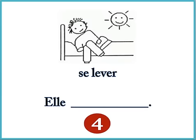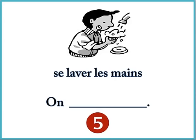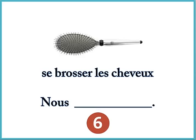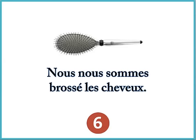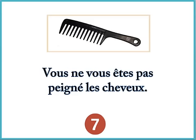Numéro 4. Let's do this one in the present tense. Elle se lève. Numéro 5. Let's do this present tense with negation. On ne se lave pas les mains. Numéro 6. Let's do this in the passé composé without negation. Nous nous sommes brossés les cheveux. No agreement, that's your body part rule. Numéro 7. Passé composé with negation. Vous ne vous êtes pas peigné les cheveux. Again, the body part rule, no agreement.